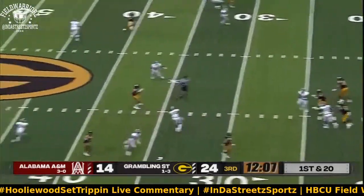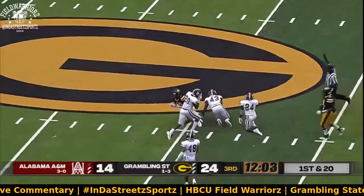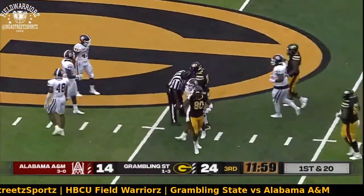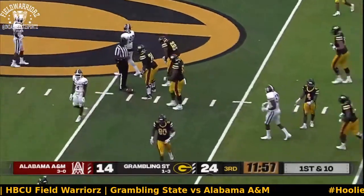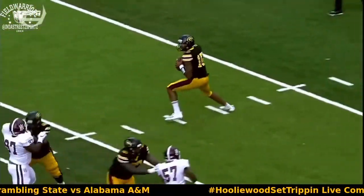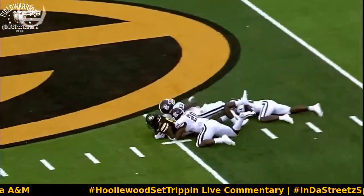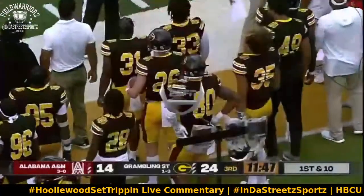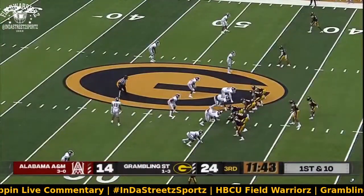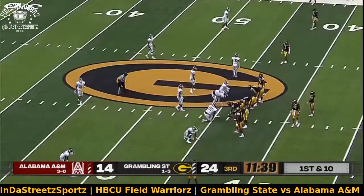After the flag, first and 20, a wide open receiver and a good pass from Bowden to James. Darrell James hauled it in, and that's going to be close to another first down. It will be a first down for the Tigers. Right down the middle. It's been open, and now they're taking advantage of it. Look at that, right in between the defenders. Perfect job. And again, James sat down right in between those defenders. James has had a big game so far. First and 10 for the Tigers.